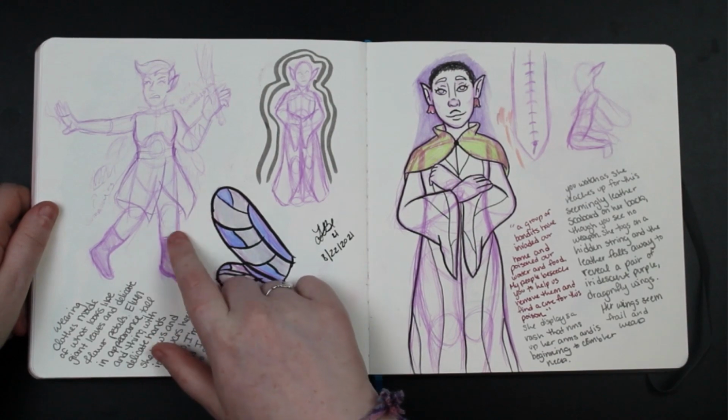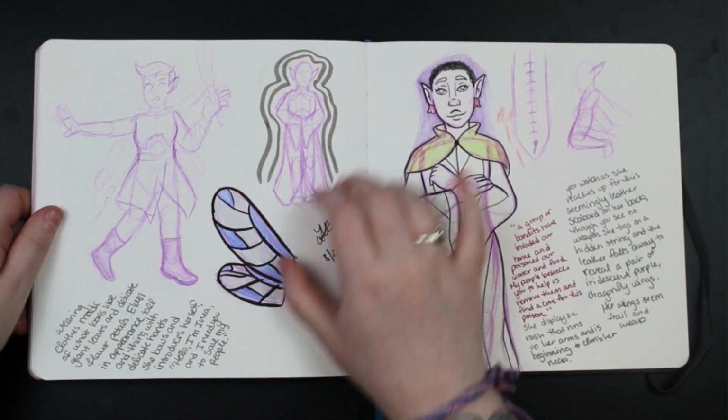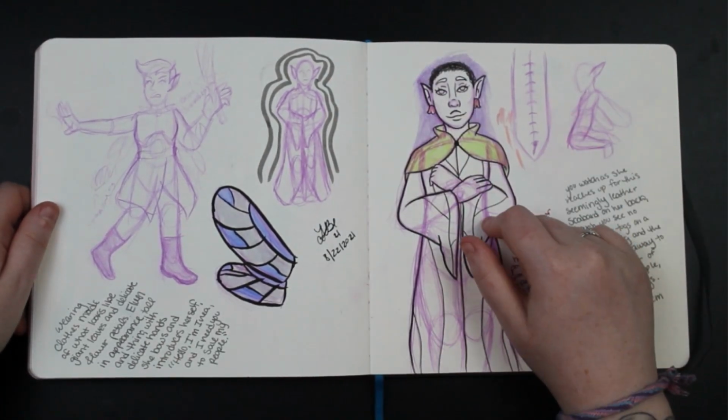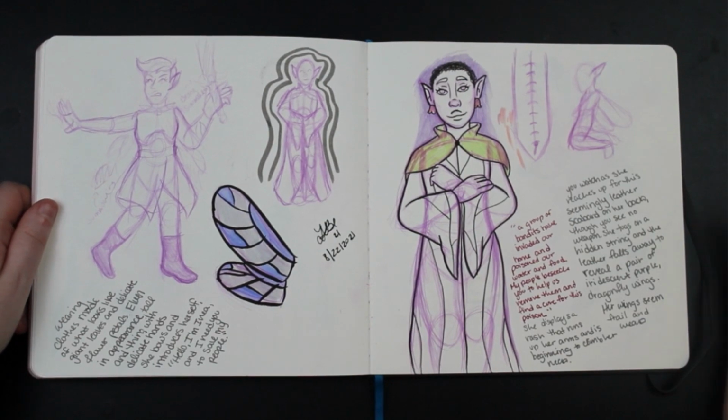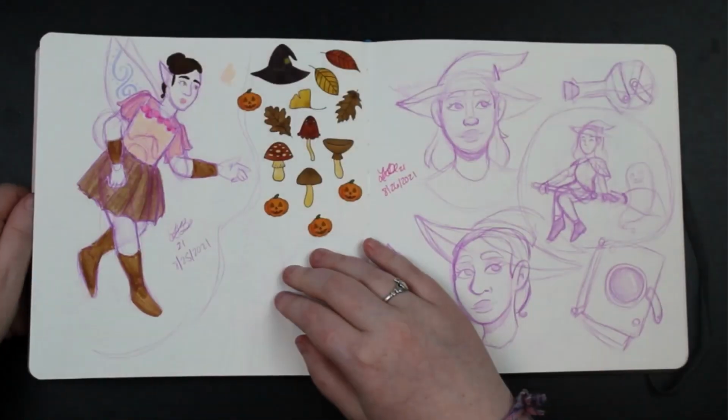But this is Anna, just kind of sketching her out. Drew some dragon wings. I liked this character silhouette. And then this is a character I will be introducing in my campaign. If you're interested in reading the notes, if you can, pause it and read it for yourself, but I'm going to continue.